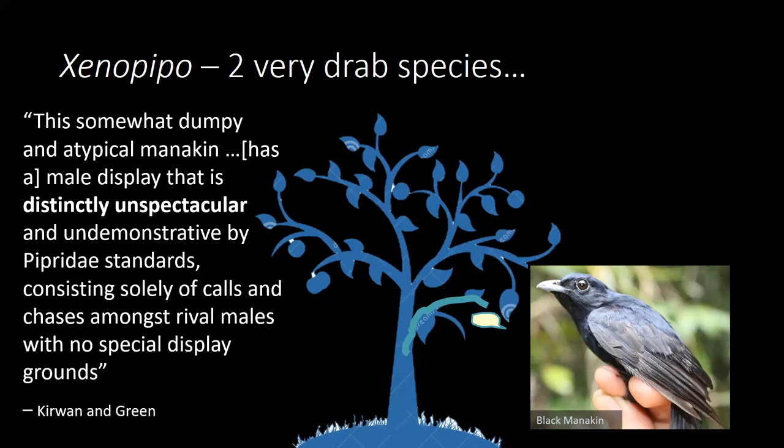In fact, Kirwin and Green, who wrote a really spectacular book on manakins and cotingas, said this somewhat dumpy and atypical manakin has a male display that is distinctly unspectacular and undemonstrative by Pipridae standards, consisting solely of calls and chases amongst rival males with no special display grounds.